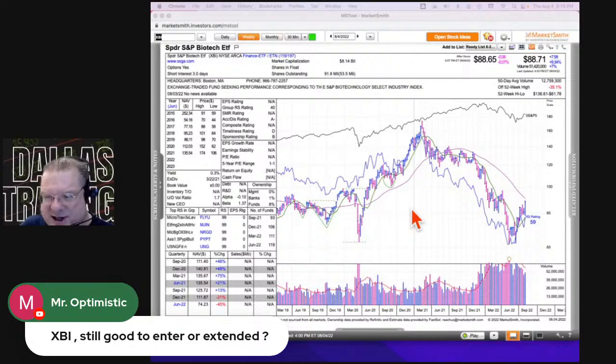Still, of course, it's in a downward trend. We have been trending up lately, and we're coming up close to the 50-day line, but just not really liking this setup all the way.